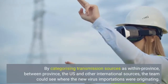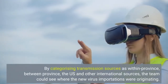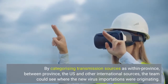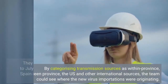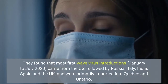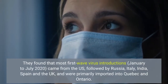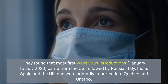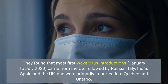By categorizing transmission sources as within province, between province, the US and other international sources, the team could see where the new virus importations were originating. They found that most first-wave virus introductions, January to July 2020, came from the US, followed by Russia, Italy, India, Spain and the UK, and were primarily imported into Quebec and Ontario.